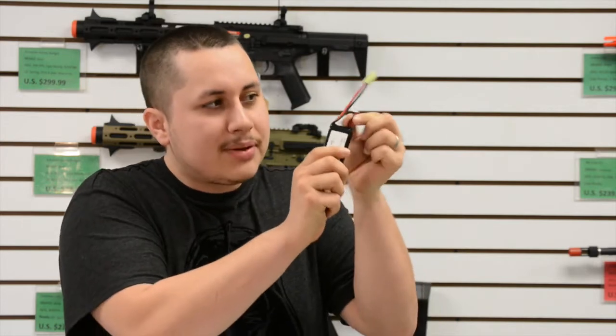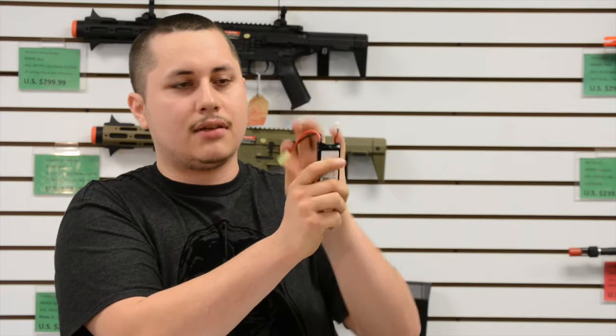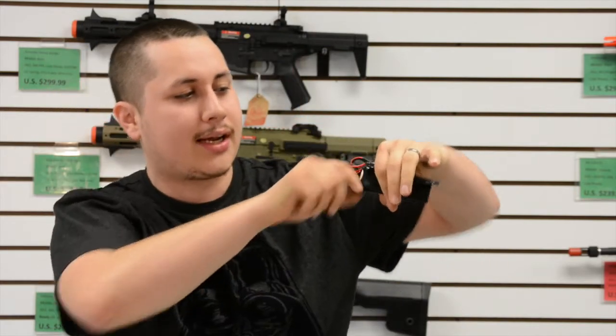This little piggy right here is how you charge it, and this little piggy goes into your gun. Don't confuse the two. LiPo batteries are a lot more fragile than your NiMH batteries. So if you cram this into that buffer tube and you twist it just right, if you damage a cell, it'll get puffy, and again, you can destroy your battery that way.